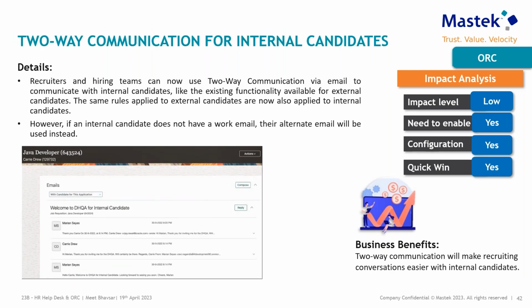Two-way communication for internal candidates. So Oracle did release two-way communication for external candidates. I think it was the last quarter as part of Recruiting Booster, but that was not available for internal candidates. So with this release, it is now available. So if a candidate has provided a phone number or an email, you can communicate with them directly from Oracle Recruiting. You don't need to manage the conversations outside of Oracle via Outlook or Gmail, right? So this really improves the user experience.